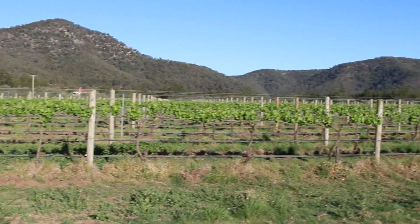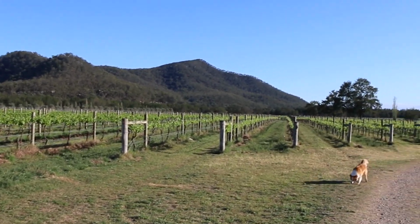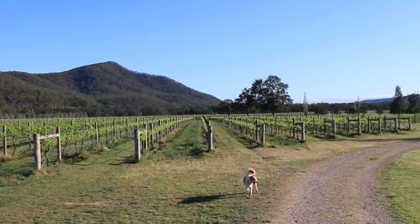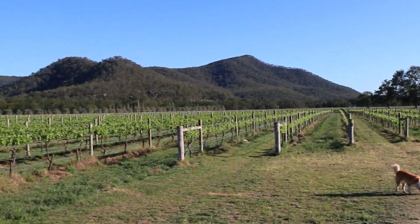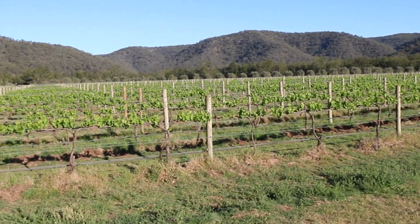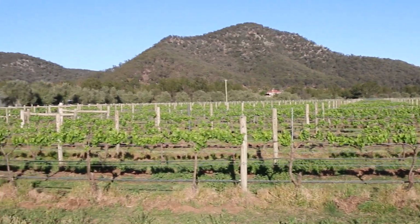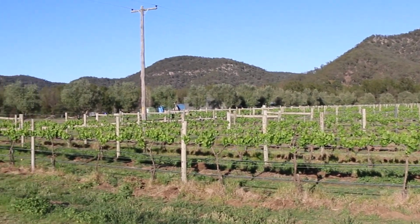What blocks are we looking at here? What grapes are these? These are Verdelho, and there's Shiraz. Shiraz in front of us, and then it goes Verdelho, then Gewürz, then Chardonnay, and then Semillon right next to the creek. And we've got Shiraz here, Shiraz over there, and Shiraz and Tempranillo up the top there.